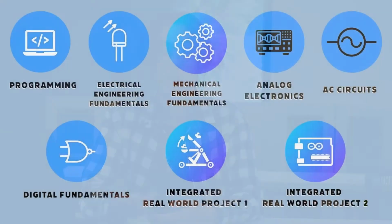In your first year, you will learn many of the common modules taken by first-year students of the School of Engineering, such as programming, electrical engineering fundamentals, mechanical engineering fundamentals, analog electronics, AC circuits, digital fundamentals, and Integrated Real-World Project 1 and 2. These modules expose you to the fields of engineering, as well as build your foundations for more complex topics in Year 2.